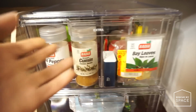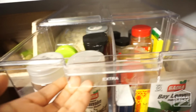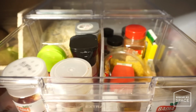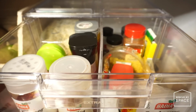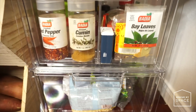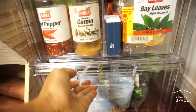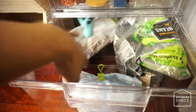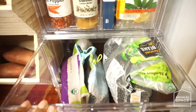And on the top drawer is where I have all of my extra seasonings. I do have a designated drawer for all of my seasonings and spices. And this is where I just keep all the leftovers. So whenever I need to refill them, I just come in here and refill it. And on the bottom is where I have all of my extra foods like cereal or whatever didn't fit in the containers.